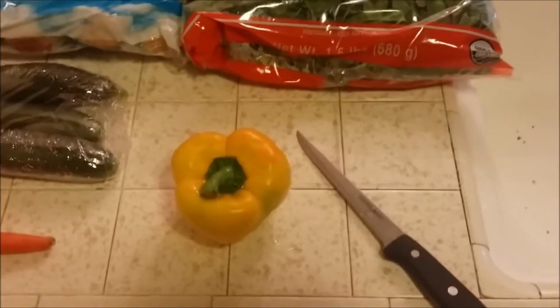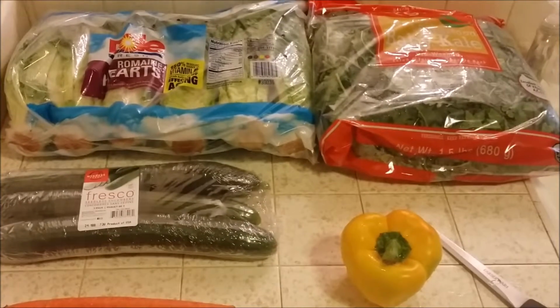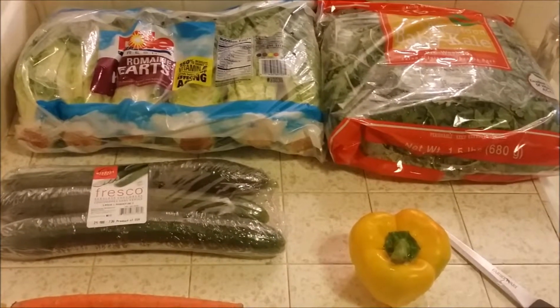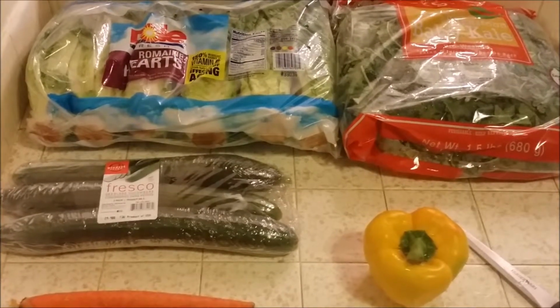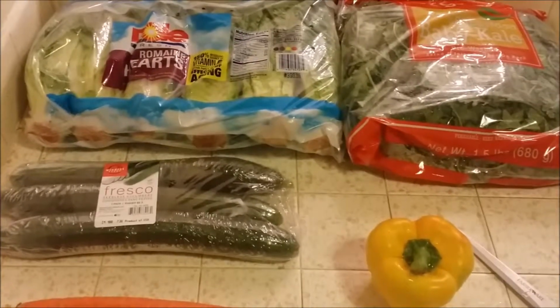Let's talk about fruit for a second. You'll notice you don't see any here. That's because fruit, just like the carrots, has a lot of sugar in it, and it's not always the best thing to give to your guinea pig. It should be a very rare treat when you do give it to them, because you don't want them developing those health problems like diabetes or other things.